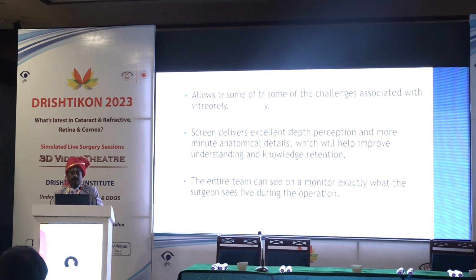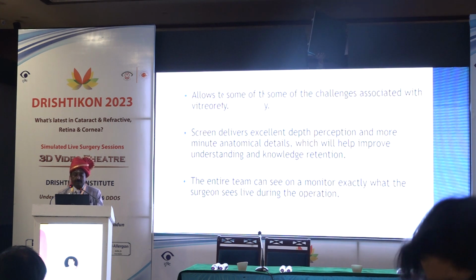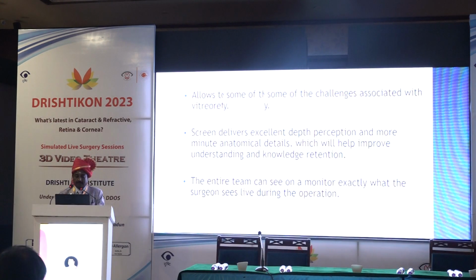I met some of my friends in the US who are excellent VR surgeons, but they said they don't want 3D because in case they make a complication, the entire OT will come to know. That's true, because you see all the minute things right from the center to the extreme periphery of the screen. The entire team can see on the monitor exactly what the surgeon is doing or seeing during surgery.